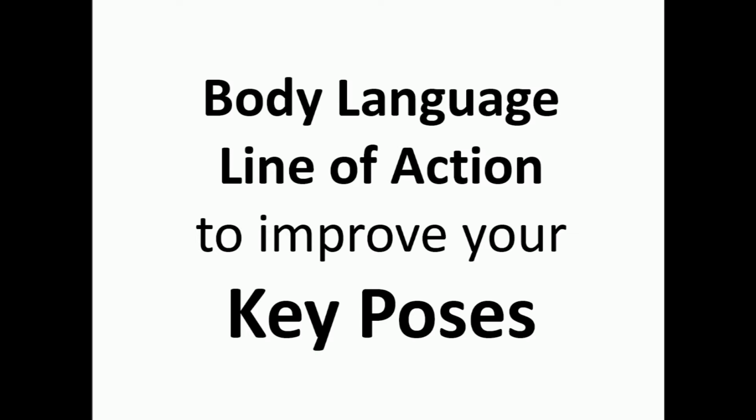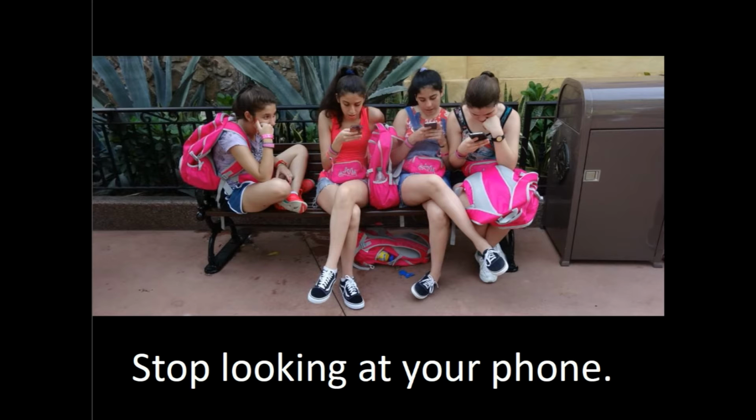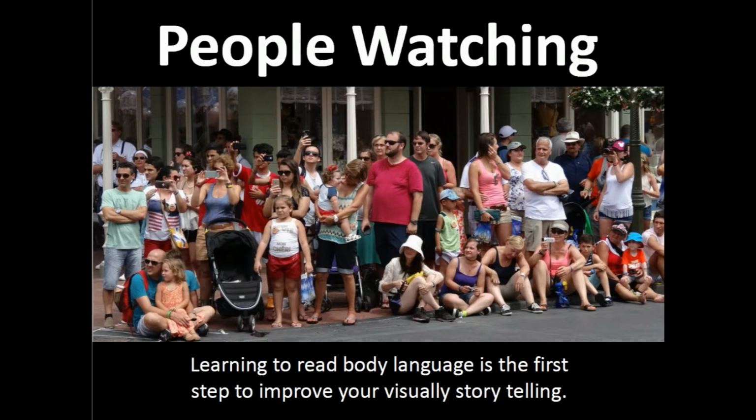Today's lesson is going to be on body language. We will look at line of action to improve your key poses. First of all, stop looking at your phones. You're not going to learn anything that way. Start looking at people. Learning to read body language is your first step in improving visual storytelling.